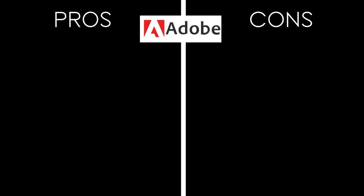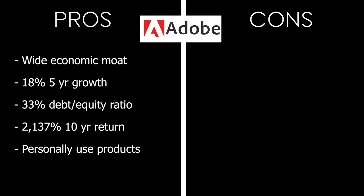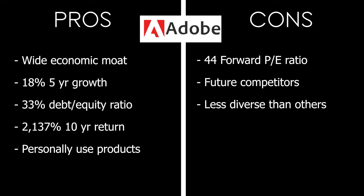Okay, the pros for Adobe, again, a wide economic moat, 18% long-term growth, 33% debt-to-equity ratio, over 2,000% 10-year return. For this one, similar to Google, we've used a lot of their products. We've used them over a long period of time. Some of these that come to mind, probably for you guys, are Photoshop, Adobe Premiere, Flash, Fireworks, which I used to use. And now for the cons, it's got a forward 44 PE ratio, it's got future competitors, and it's less diverse than some of our other top holdings.